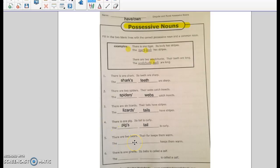There are 2 bears. I wonder what they own. Their fur keeps them warm. They have fur. Since it's plural, bears already has an S. Just add an apostrophe to show that they own or have fur. Bears' fur.